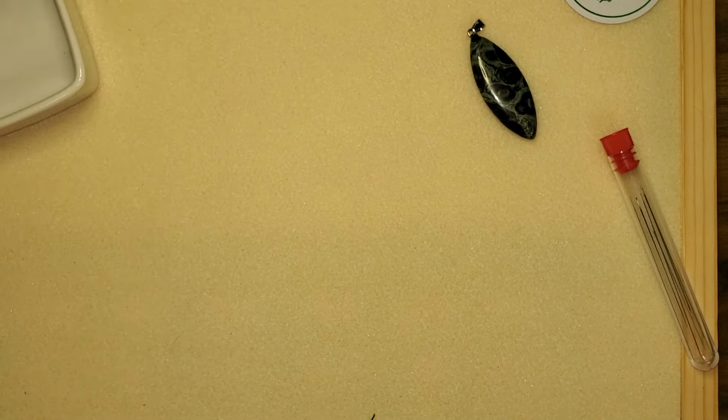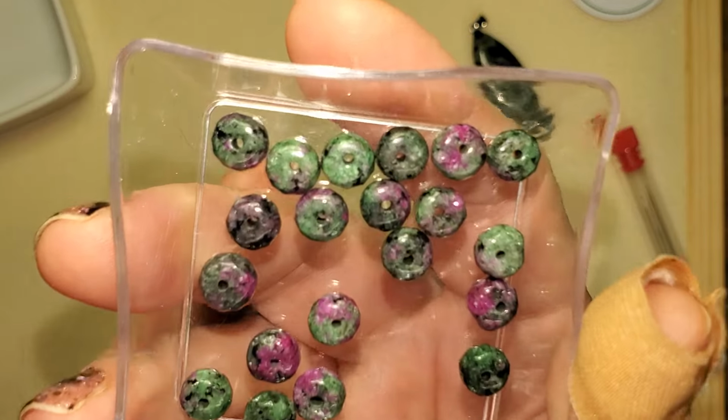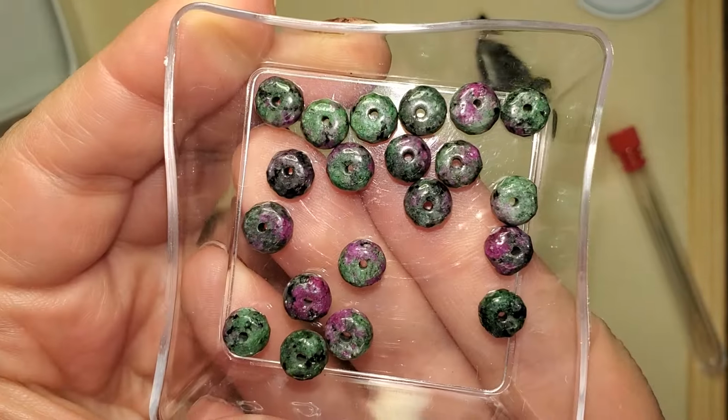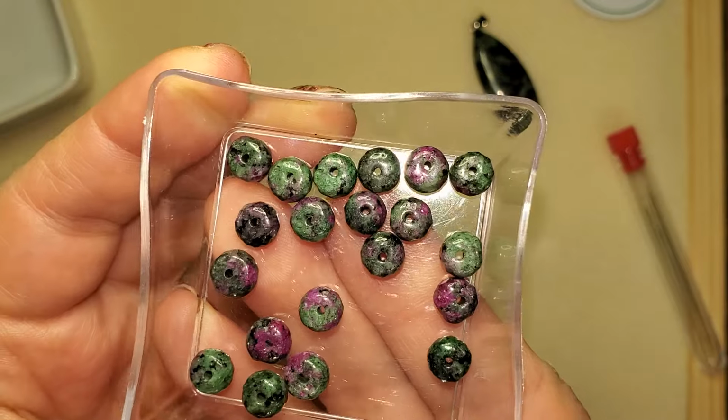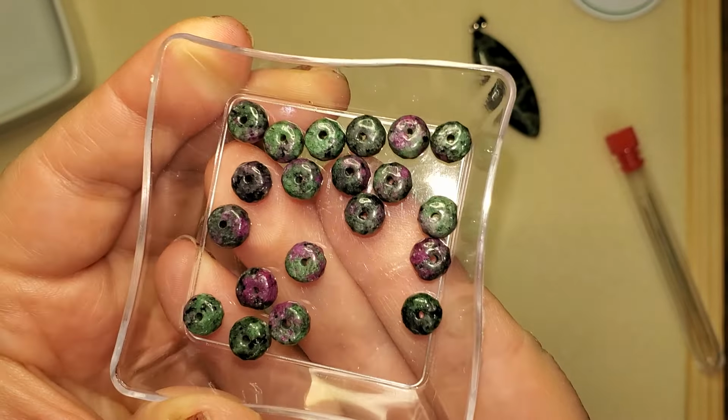Love, love, love those. Okay, next we're going to get into a little bit of ruby and zoisite. And I love ruby and zoisite. Do you see the pinks in there? The little pinks and purple shots in there? So these are the faceted rondelles, and these are an 8 by 5. You get 20 of these.